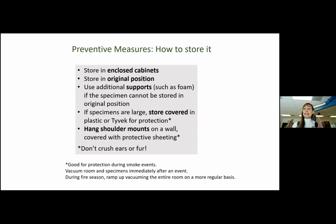If it's taxidermy that's on display and you can't cover it to protect it from smoke, let's say in fire season, then I think what you should do is vacuum the room that the taxidermy is in immediately after an event. If a big smoke cloud just came through town for a few days, definitely vacuum during that time. Immediately after the event, but also during fire season, just ramp up your housekeeping, ramp up your vacuuming of that entire room and do it on a more regular basis. I'd even say once a week.